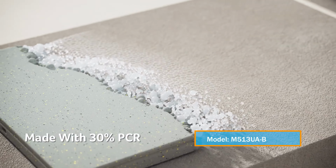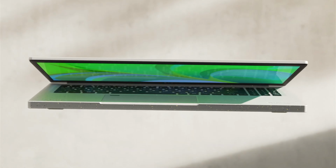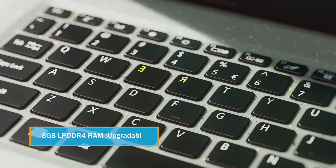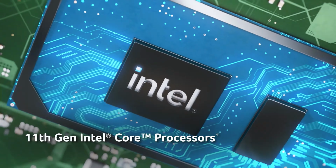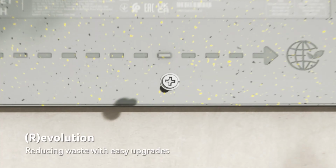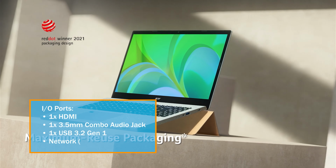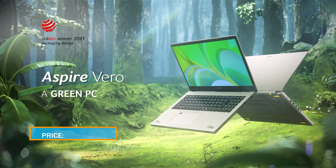Number 5, we have the Acer Vero. We have another Intel Core i5 laptop, brought by Acer Vero. It's got 8GB of RAM, 512GB of storage, and a battery capacity at 48 watt-hours with a 65 watt power adapter. A 15.6-inch display and about 1.8 kilograms. It has an Ethernet port for direct internet connection and a bunch of other ports, and of course, an HD camera. The Acer Vero is currently available for 36,599 pesos.